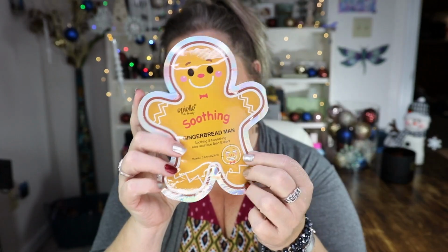And then Gloria, I don't know what happened, but the mail was not happy or very good to your card. It has sure been abused. This is a Christmas card as well. Merry Christmas. And it has a cute gingerbread man soothing aloe and rice bran extract mask. And I'm assuming, based on the little picture there, that it probably looks like a gingerbread man. How cool is that? Spice up your holiday. I need a spicy holiday. It's got the bunny on it, so it's cruelty free.